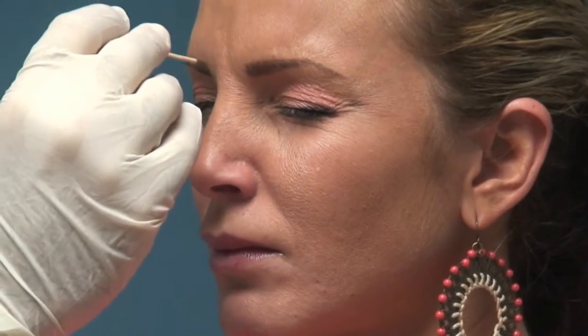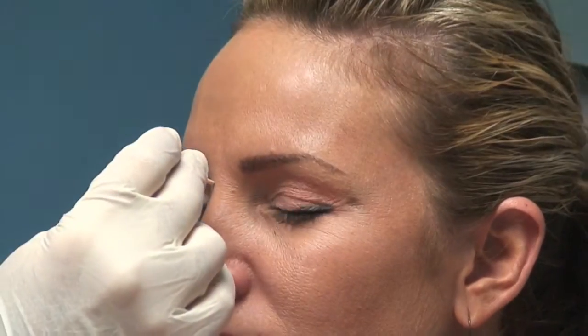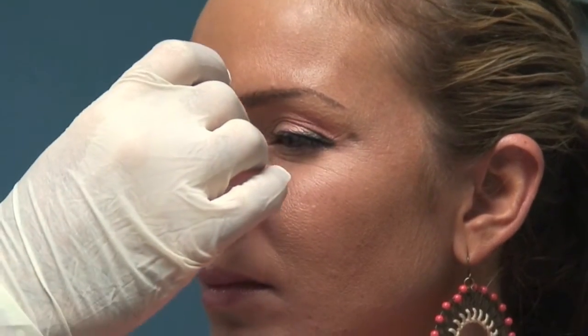So in this patient, go ahead and frown for me. Okay, so you can see in this area here where she's frowning, these are called the glabellar lines, and some people call them the 11 lines. And this area here, you can see the line that forms on both sides of the glabella. And then there's a muscle down here called the procerus. You can relax now. This area here, this horizontal line, is formed by the procerus muscle, which is at the root of the nose here.